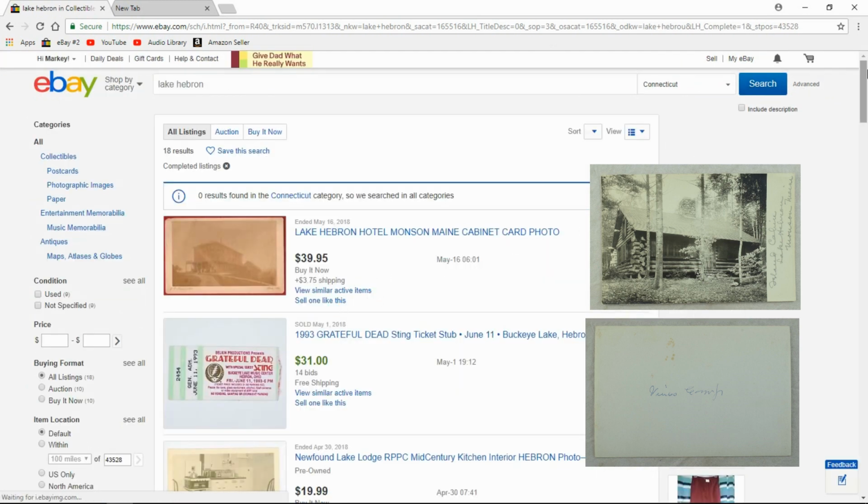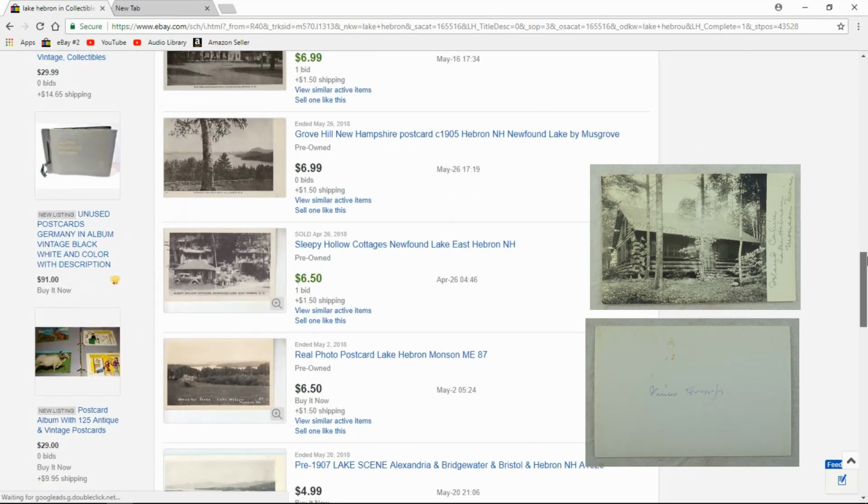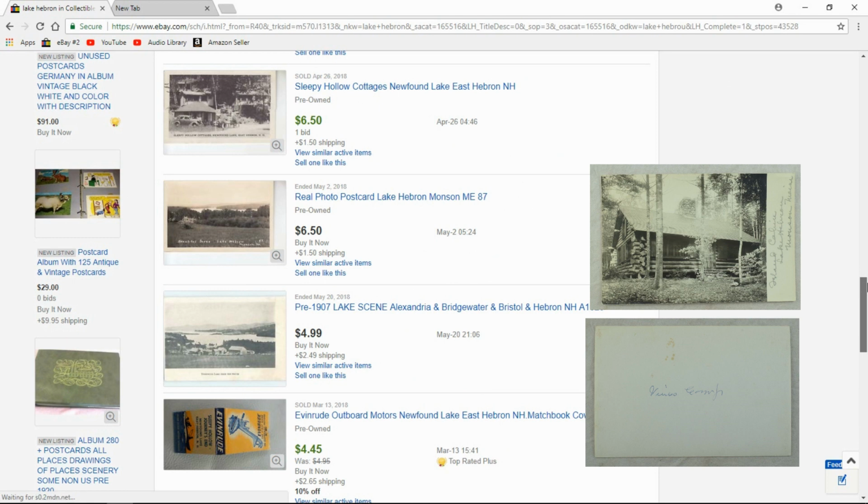Grateful Dead ticket. Well, interesting item. This one's kind of iffy. I don't see any real picture postcards. Real photo, there's one. Monson, that's what it is. See, so we can't make out it. So now we know it's Monson, Maine. So we got that on there.